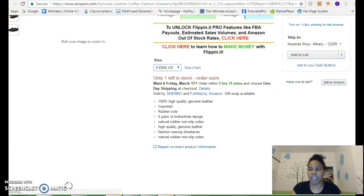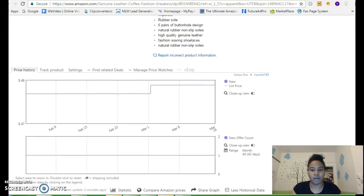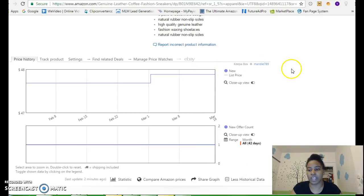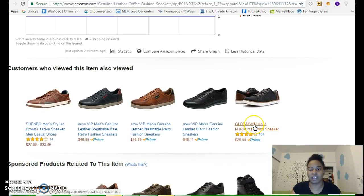Okay. And then I have this neat plugin here. Let me show it to you. That basically I'm able to track. And this is not really a good example, so we can do another one. But what I can do is for the last 42 days, I can pretty much see what it's been selling for, the high and low. And the longer that it's been on here, the more information I'm able to gather. So for this shoe, it doesn't give me enough information to really make a decision. But let's just try another one.